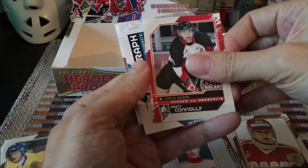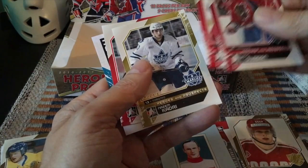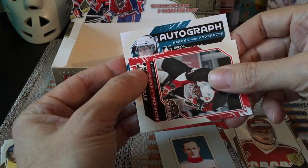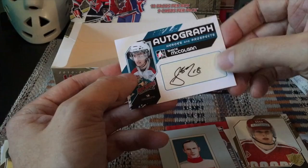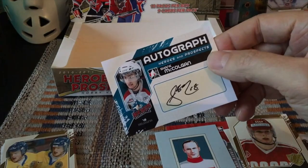We have an auto here, so here's blank. There's PK Subban, so this would also function as a PK Subban rookie card in a sense because it was his rookie year, 2010-11. So same for Kadri, actually. So these are the 2 rookies from 2010-11. Not autos, so I don't know if they're worth $1 no more. And then we have the Shane McColgan. I'm not really sure who this is, to be honest with you. But it's a nice sticker auto. It's pretty cool. Pretty clean look. Shane McColgan. Okay, well, so that's one of our autos.